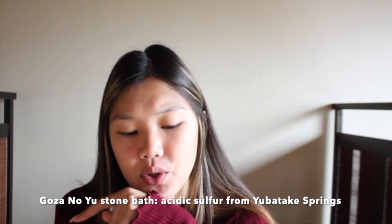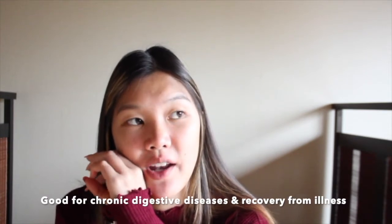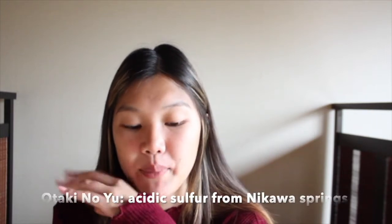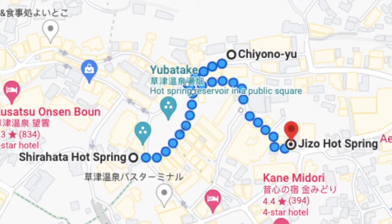So the Goza no Yu was probably more like saline, less sulfury, and then the Sai no Kawara was probably a little bit sulfury, and Otaki no Yu is definitely really sulfury. You can smell it a lot, but because of that, it makes your skin peel, and it's very beautifying. And then this day I ended up going to all the private onsen too.